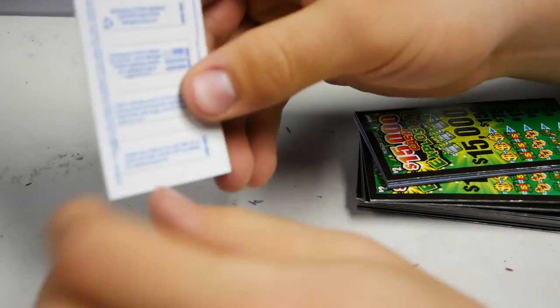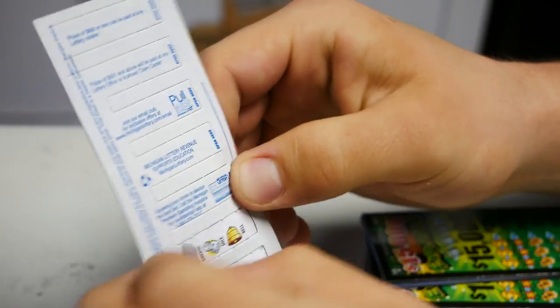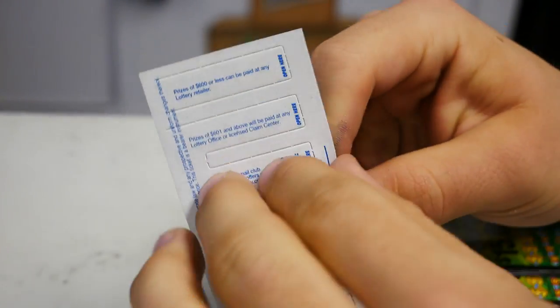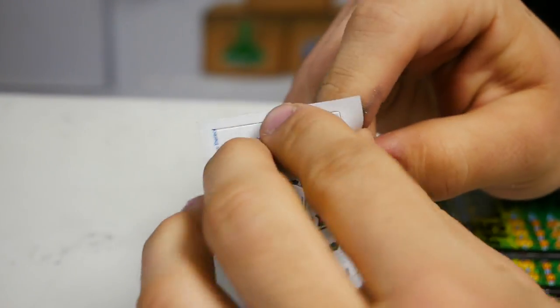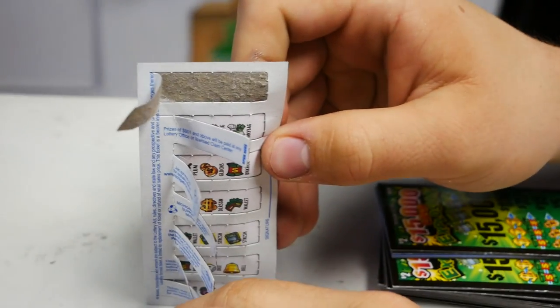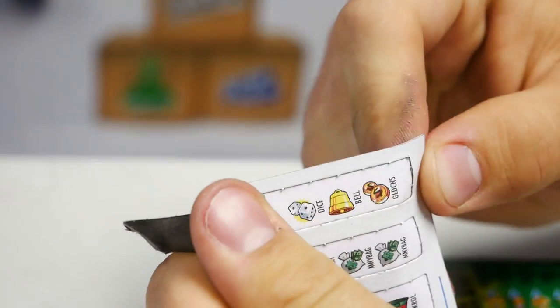Okay, I'm gonna start from the bottom. That way it doesn't give it away. Oh, there you go. Nothing there. Okay. Nothing there. Nothing. Not bad. Nothing. Looking for three of anything. We want to get more than $2. Come on, anything. Oh. What's that? I don't know what that is. Oh. I've done that before. Oh. There we go. There you go. What is it?